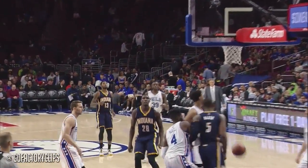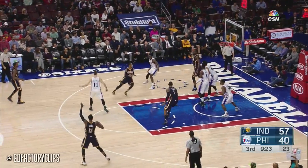The defense is still. Backdoor for Ellis. Wow. So 51 seconds in. Brett Brown calling a timeout. 10 unanswered by the Pacers.